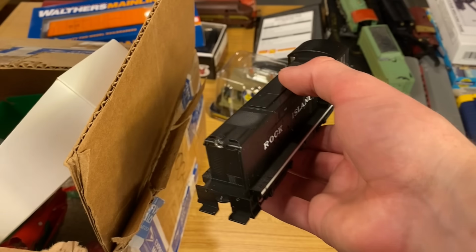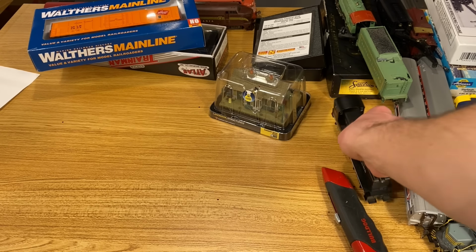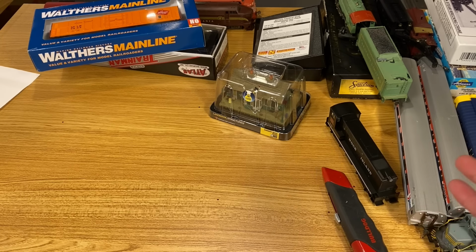So thank you so much, Controller Packers. I really can't wait to test all this stuff out. It looks like a ton of fun, and I'm sure it won't be too tricky to get that Bowser engine going too. I'm certainly determined to fix her up.